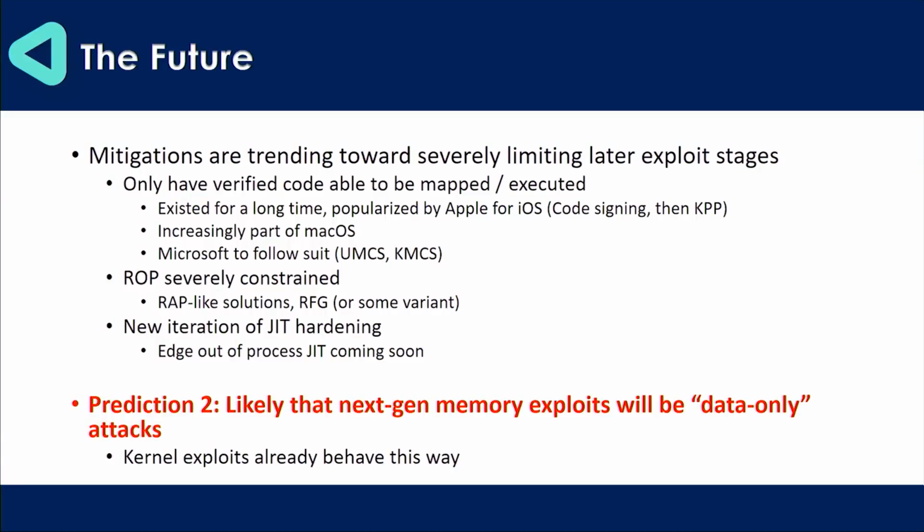I think we're on the precipice of a new iteration of mitigations that are going to be very interesting for memory corruption. They're at the moment severely tending towards the later exploitation stages, where we basically have only verified code that has been cryptographically hashed and verified to be running on devices. And this is the area we're going in.